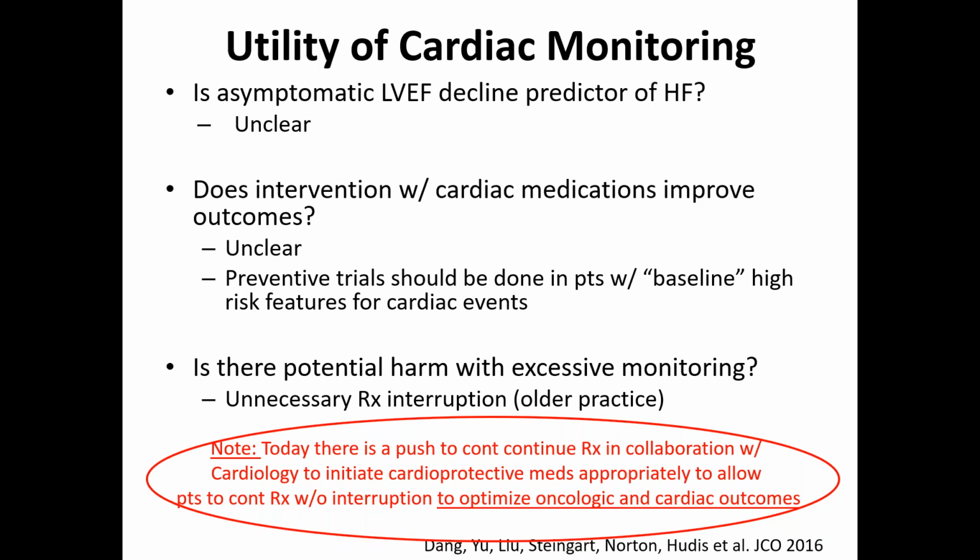Third bullet point here: is there potential harm in excessive monitoring? What that means is that if we monitor every 3 months, we find asymptomatic decline. Do we just automatically stop therapy because the FDA guidance says you're supposed to stop when there's an ejection fraction decline to a certain point? And could that lead to poor outcomes? Today, there's a strong push to continue treatment in collaboration with our cardiology colleagues to initiate cardioprotective meds. And I would go even beyond that: we should have cardiology see our patients in the beginning rather than wait until we see a decline, to help optimize therapy in the beginning. And with all that, to allow us to continue treatment without interruption to optimize both oncologic and cardiac outcomes.